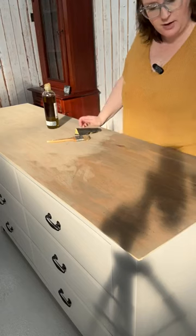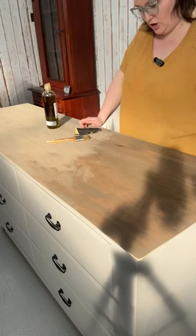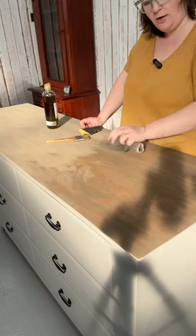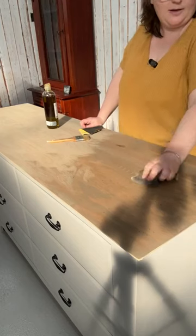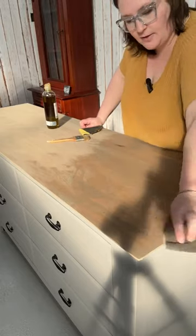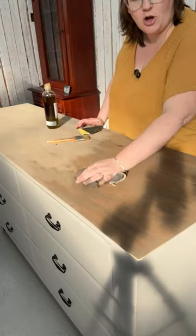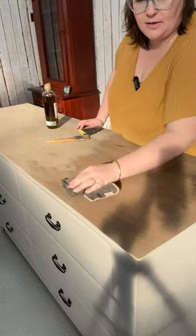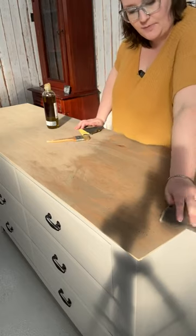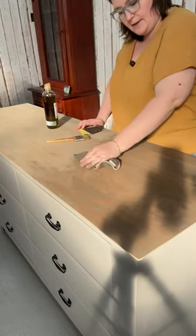Clean, lint-free cloth. You don't want to use something that's full of lint and fluff because it's just going to put it everywhere and cause issues. And your cloth should just be sliding along beautifully. It shouldn't feel like it's catching. If it's feeling really catchy and rough, like it's not smoothing over nicely, then give it another sand. But it should just be gliding over that surface, like so.